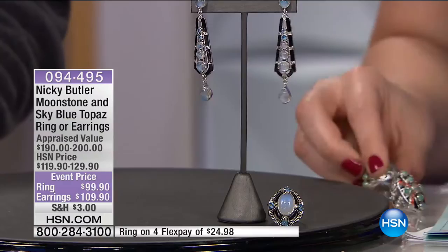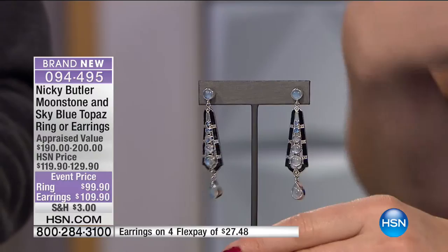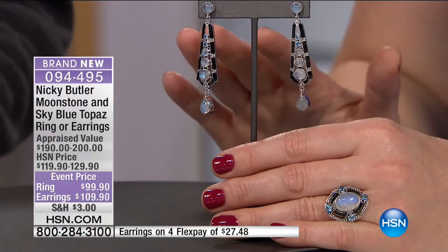One other thing that is still available, and still on your mind. Love these deco earrings. This was the most popular item of the entire show. That's what my producer is saying. Sometimes something just speaks to you, and this is it. I'm in love. I know you're going to be in love. It's that Art Deco vibe. Only 6 dozen of the earrings.